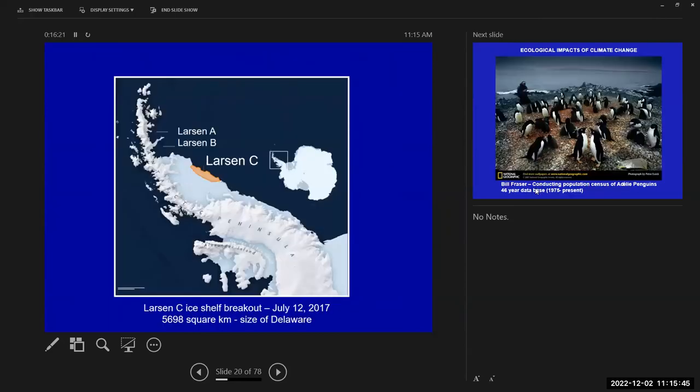More recently, in 2017, a chunk of the Larsen C ice shelf showed a big crack. We followed the crack on the evening news for a couple of months, and sure enough, eventually this piece of ice the size of Delaware floated away from the Larsen C ice shelf. At that moment, it was one of the largest icebergs that had ever been recorded in human history.